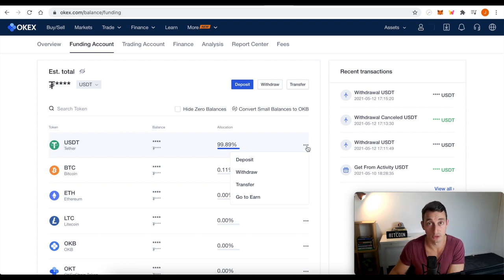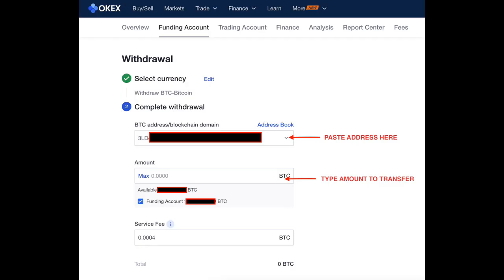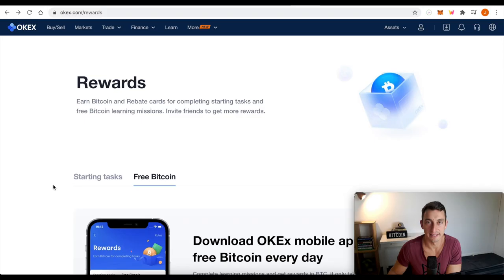Just before I get across to the earn, if you are withdrawing, you just need to have the address from the wallet that you want to transfer to, copy that, paste it into OKEx, and then go through the process of verification to make sure that you're sending it to the right address, and then hit OK to transfer that cryptocurrency.